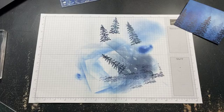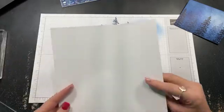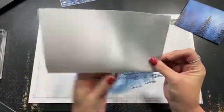I'm going to steal it from my granddaughter's stash. Be quiet, don't tell her. Don't tell her my secret. She'll be mad at me. And I'm just going to fold this over.